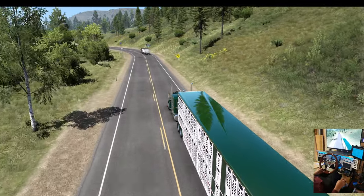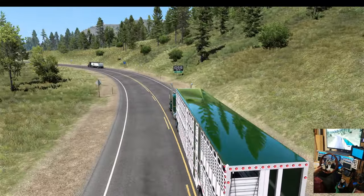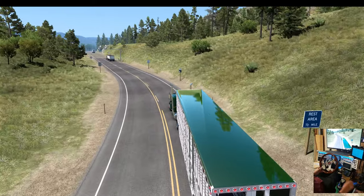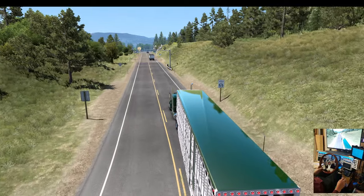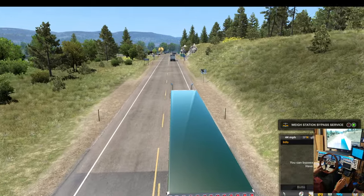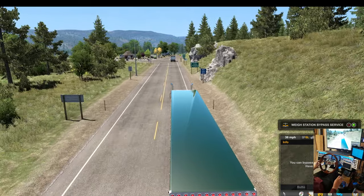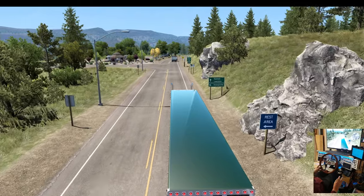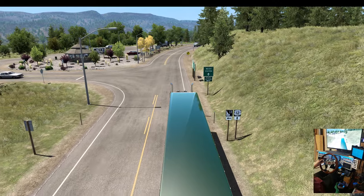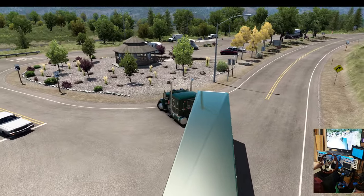Another way station already. That's why I have that mod in there. You get nailed with so many way stations, especially crossing a state border, because quite often you'll get one leaving and you'll get one entering. Turn left. The last time we came this way, we went straight on through, so this will be something new.